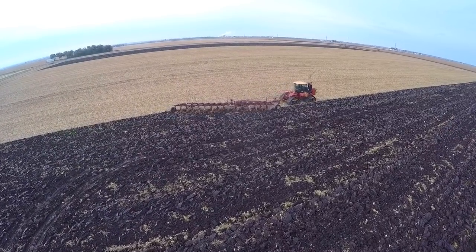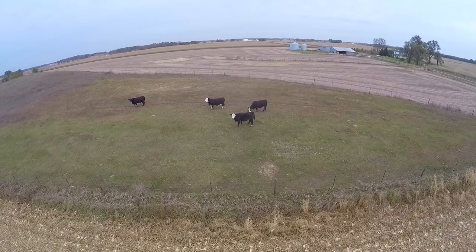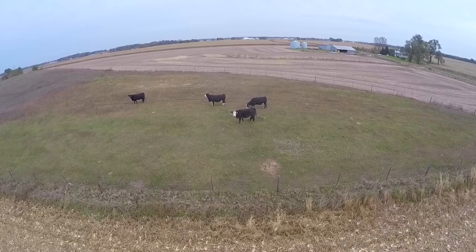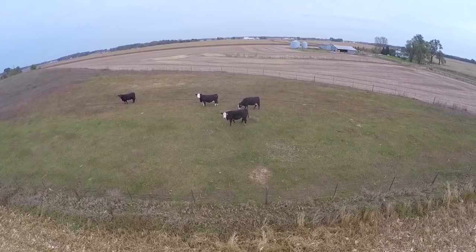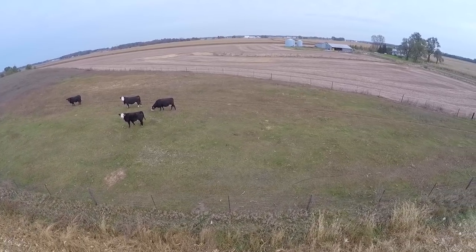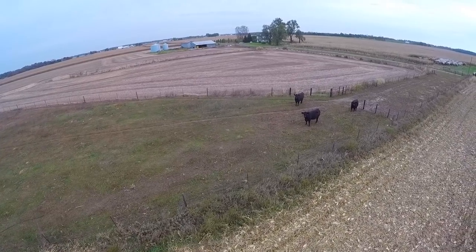Versatile Delta Track 550. There's a lot of beef cattle in this area, and there was a couple grazing over here by the field we were in, so I thought I'd fly over and get an aerial shot of these cows and see what they thought. Cattle are always usually pretty curious, and I've seen other people fly drones over cows and they take off running. These remain calm.